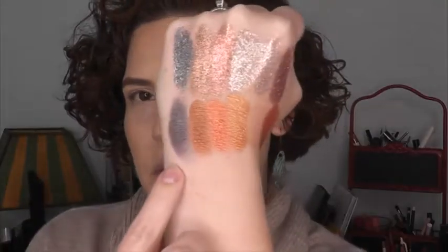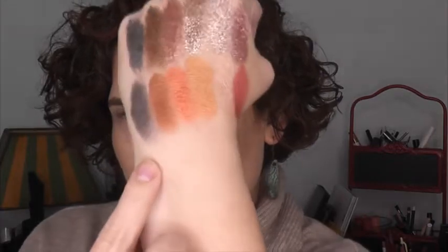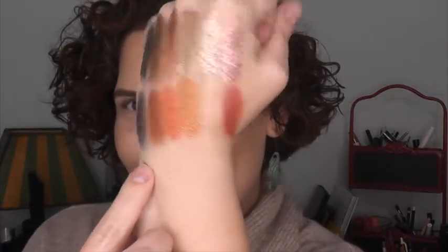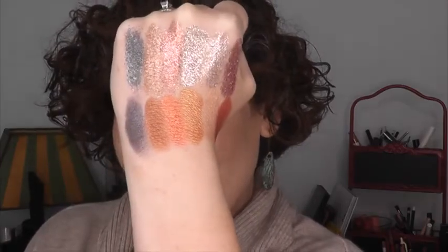The next row are the metallics. Ooh, these feel buttery. They feel different. So our second row is right here. These are all the metallics. Now, they're very shiny, very pretty, but I don't know that it's fair to show them right next to the glitters because the glitters just kapow.